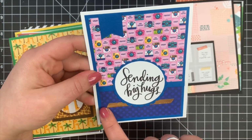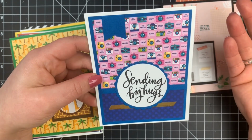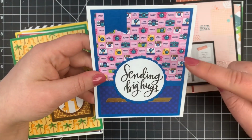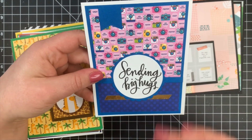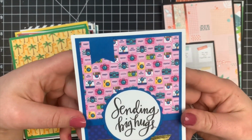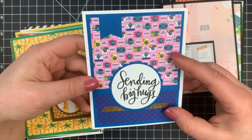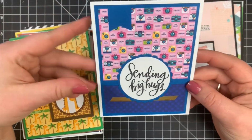Here's another sending big hugs. I love that. I struggle, you guys probably know, I struggle with pattern paper. If I put these two pieces together, to me, I wouldn't be able to make it work. And she made it work beautifully. So I admire anybody who can piece together pieces of pattern paper that are not the same pattern and make it look so good like this, because I just can't do it.